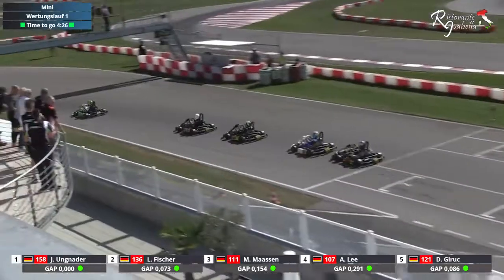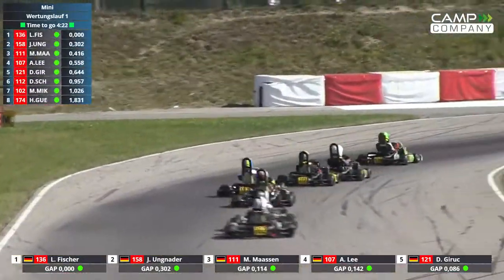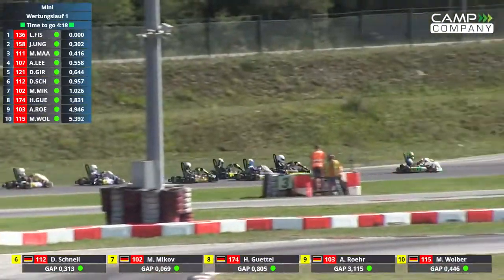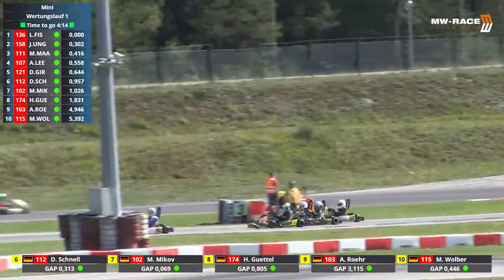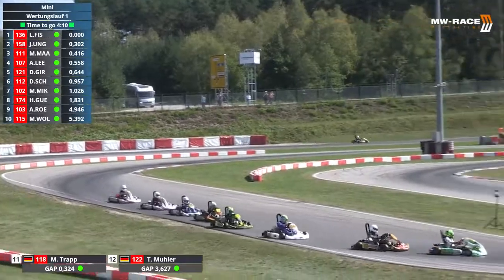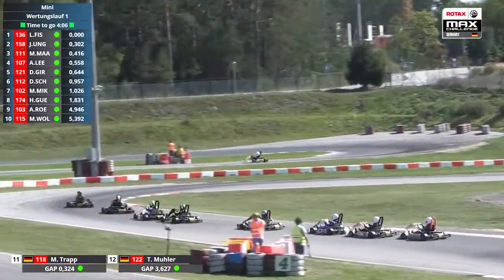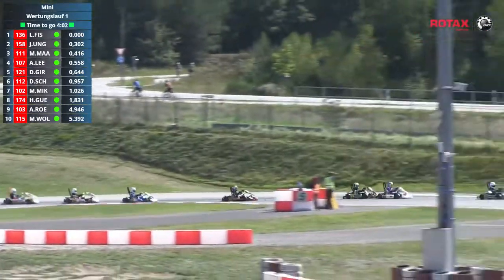David Sheruk trying to go side by side with Austin Lee over the start finish line, can't do it, but he gets a good run of momentum through turn 3. Austin Lee also in the hunt for 3rd place and is sending it up the inside of Montego Masson. David Sheruk tries to go through, and it's nearly 3 abreast with Mikko Mikov trying to join the party as well. Hugo Götzel not too far adrift. So these drivers absolutely going for it like no tomorrow.